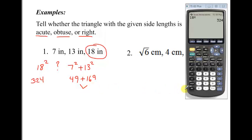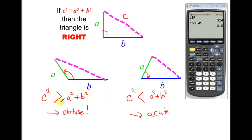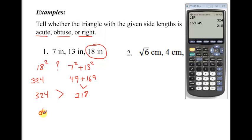So when these are joined together, let's add that up: 169 plus 49, that's 218. Okay, so now we can make our comparison. Let's say 324, our C squared value, that's bigger than our A and B squared combined. So what kind of a triangle does that give me? Looking back over here, it was bigger, that means it's obtuse. So this is an obtuse triangle.